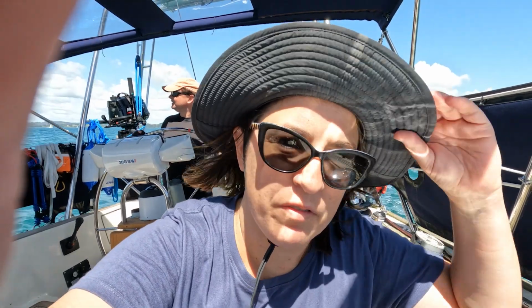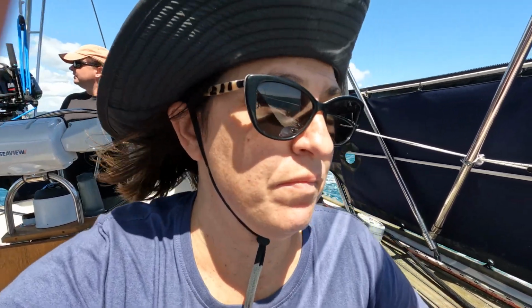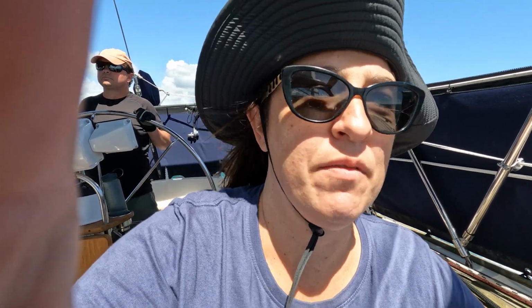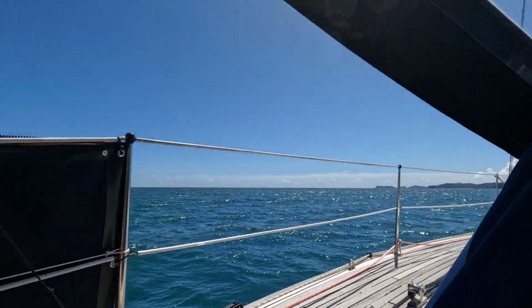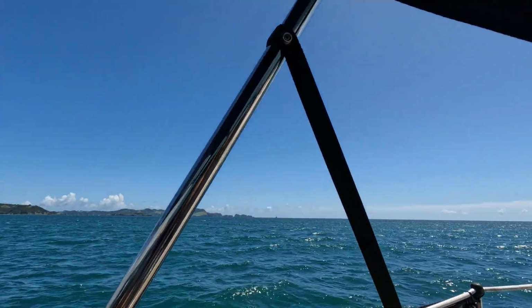We're having such a beautiful sail. We left Russell and it got up to 26 knots upwind, so we had a good sail upwind, and now we've decided we're going to probably go around to Rotorua, and so now we're just going on a beam reach. Look at the conditions, it's just stunning conditions.